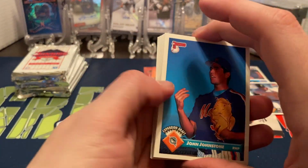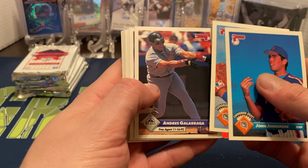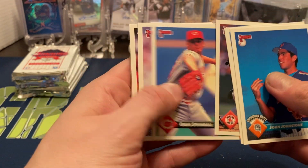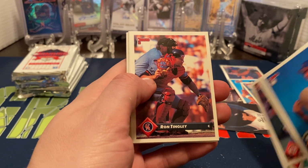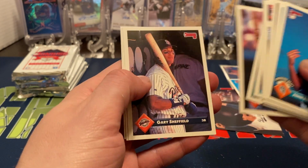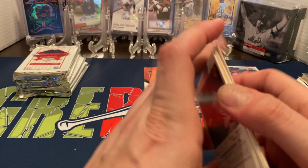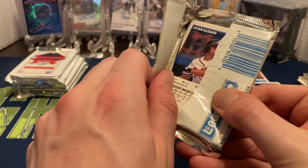So, we got John Johnstone, Jamie McAndrew, Andres Galarraga, Billy Hatcher, Greg Swindell, Wade Boggs, Todd Pratt again, Ron Tingley, Doug Drabek, Rolando Perez, Rich Sutcliffe, Cedeno, Sheffield again, Will Cordero, and Rob Beck. So, let's see what we got going on here next pack.